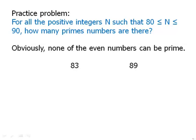That leaves us with 83 and 89. So we've already checked 2, 5, and 3. That leaves us with 7. Well, think about this. 7 obviously goes into 77. Add 7, it goes into 84. Add 7, it goes into 91. Those are the multiples of 7 through this region. And the multiples of 7 pass through the 80s. They land on the even number, 84. They don't hit any of the odd numbers in the 80s. So 83 and 89 are not divisible by 7, and therefore they are prime. So those are the two prime numbers in that region.